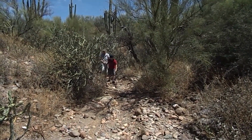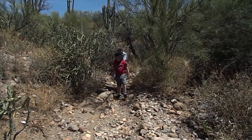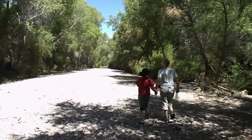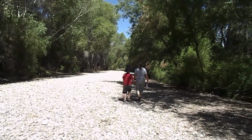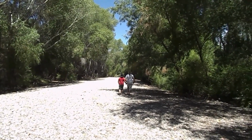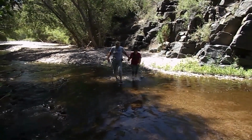The climb down to the creek is a bit rough and steep, but I can handle it. Be careful of the cacti on each side of the trail. It was a little rocky here. This was our first time crossing the creek. It won't be the last.